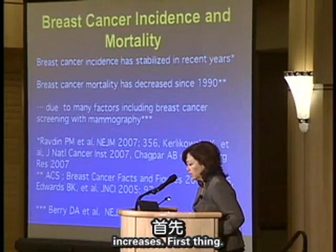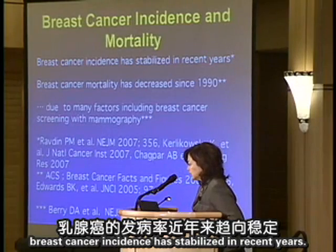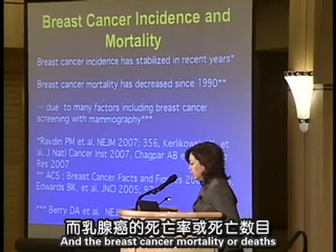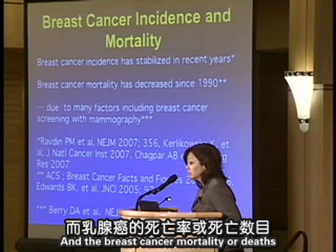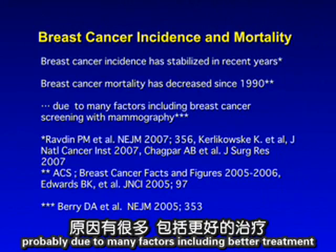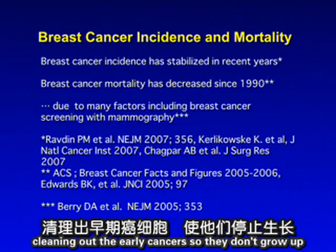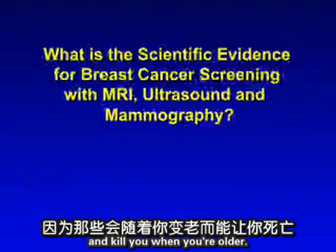That's the first thing. But as you saw from what Dr. Carlson said, breast cancer incidence has stabilized in recent years. And the breast cancer mortality, or deaths from having breast cancer, actually has decreased, probably due to many factors, including better treatment, but also probably due to screening mammography, that is cleaning out the early cancers so they don't grow up and kill you when you're older.